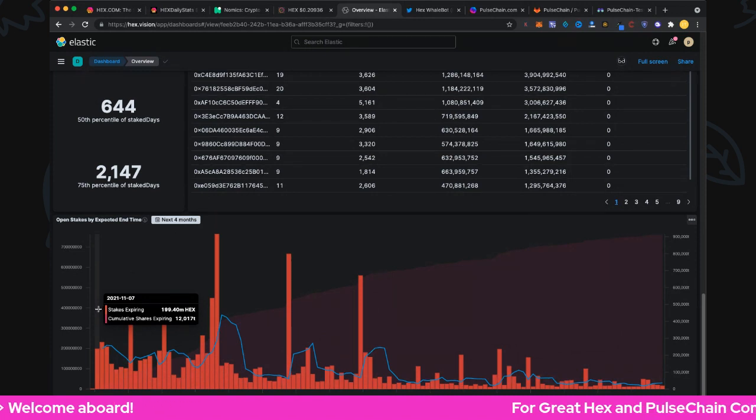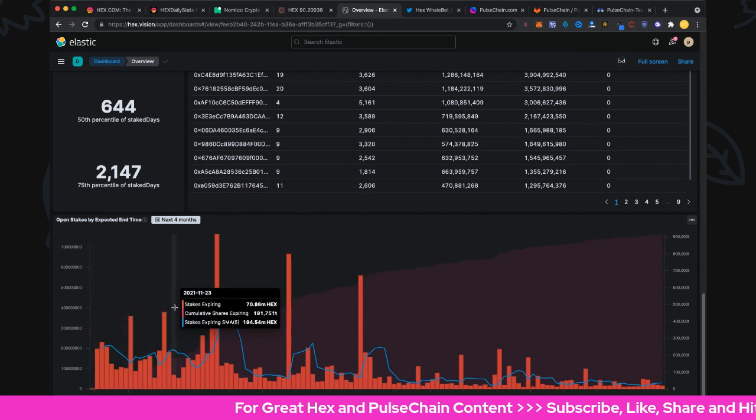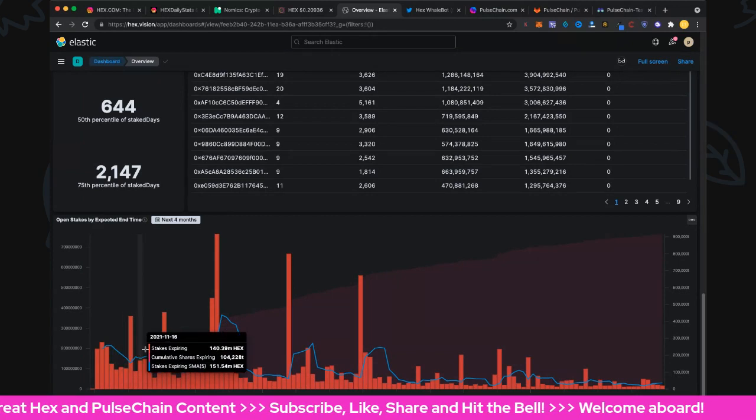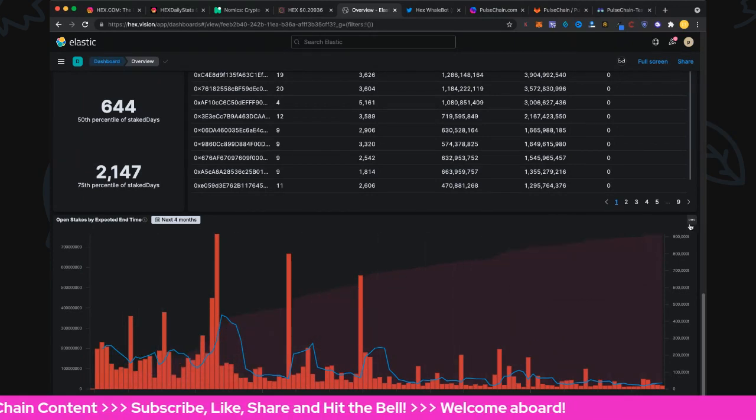We do have HexOGs that have come out of 2-year stakes, around about that. We have shown that in the big whale bot recently. So we've got this stuff. So it's going to be interesting, folks, to watch this chart. Very cool indeed. And I'll probably take a look at the 15-year chart tomorrow.